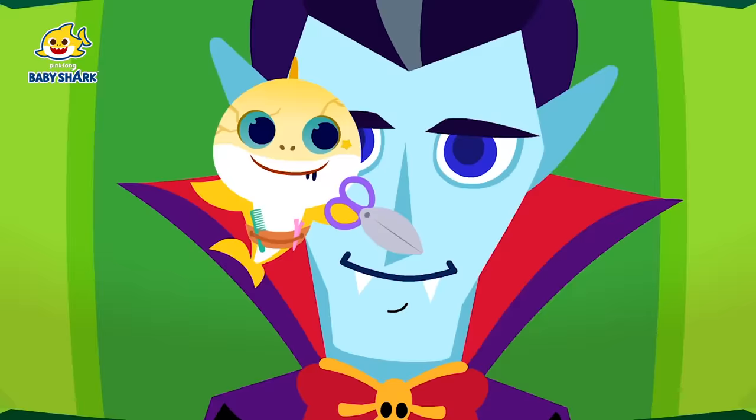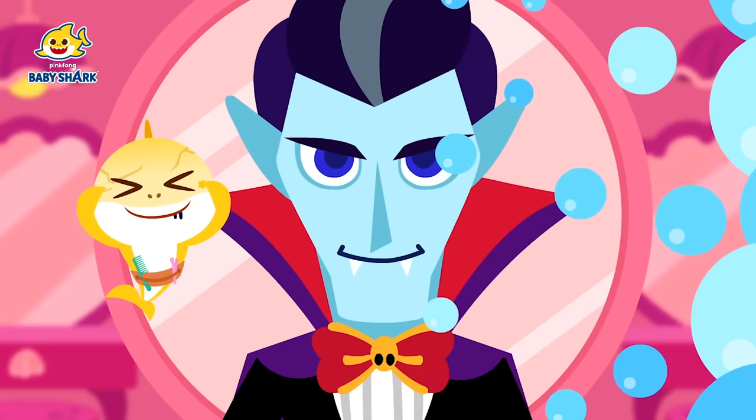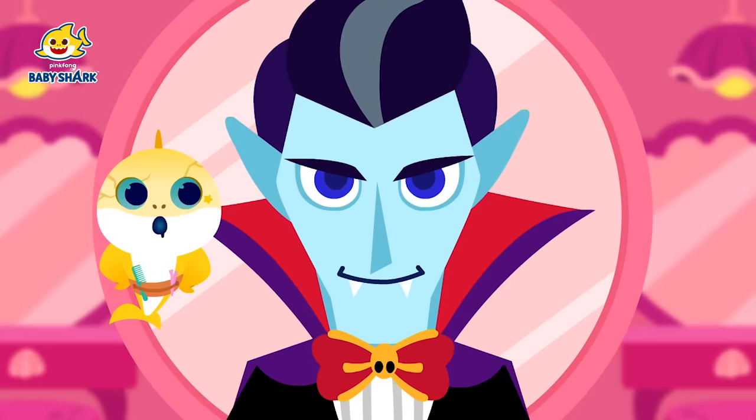Lastly, a face mask. Skincare is complete. I'll put some cool makeup on you. Your skin is so radiant. Now I'll turn you into an even more charming, fearsome, and special vampire. How should I apply the makeup?